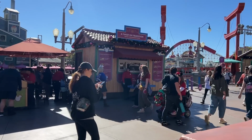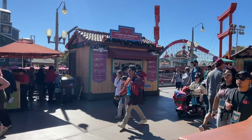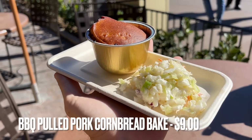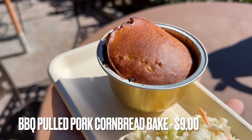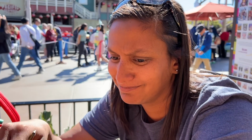Next up, we're going to come to a Twist on Tradition, which is just outside of the Sonoma Terrace area. From this booth, we ordered the barbecue pulled pork cornbread bake with a creamy slaw. No description for you. What you see is what you get, and we're gonna experience it with you guys for the first time. And of course, this is what Amy thinks of it.